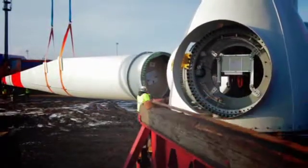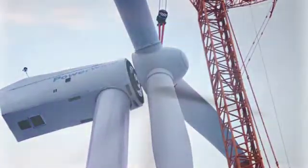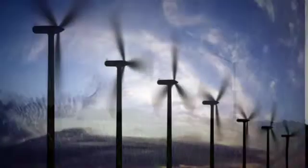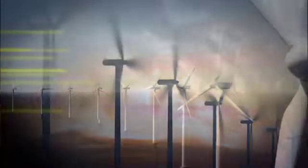It is one of the most complex engineering challenges in the world. It is one of the most promising forms of renewable power on Earth. It is wind energy, and today it is becoming more viable than ever before.